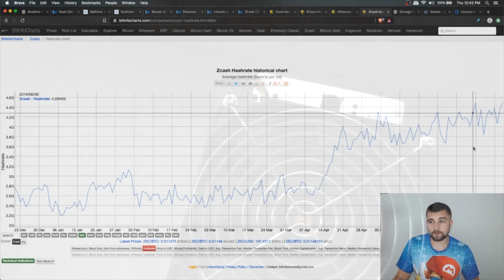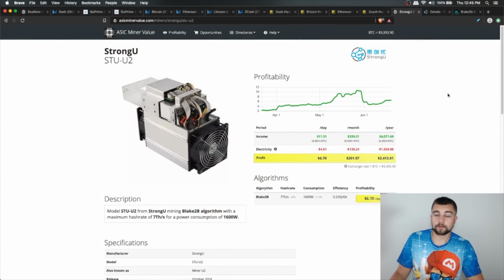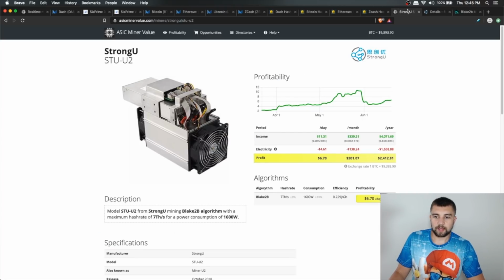But anyway, that's that. So here's the Easter egg of today's video if you stuck along through all of it. The StrongU Stu U2 miner. It mines 7 terahash a second on the Blake2b mining algorithm. That was SiaPrime before they forked to a different variation of it that only their Obelisk miners could mine, and that left the A3 and the S11 to mine whatever anyone else forked onto that algorithm, right? Well, this device is only selling for $470. It's like nothing. And it makes, per this site, almost $7 a day.